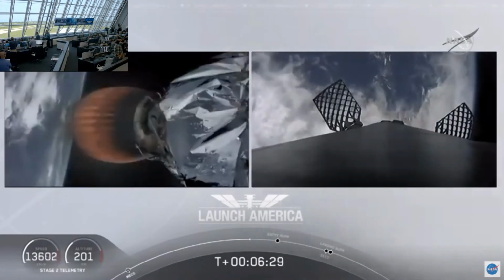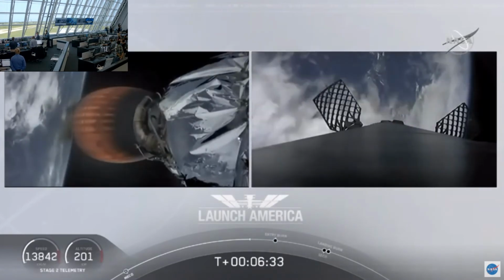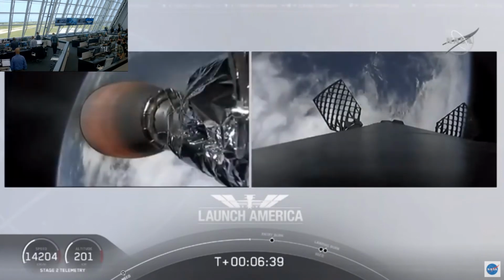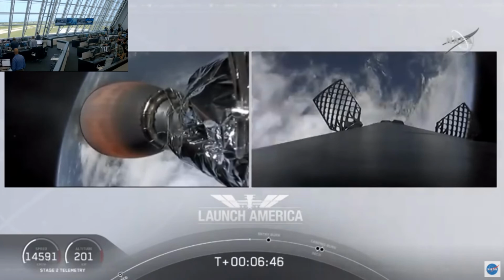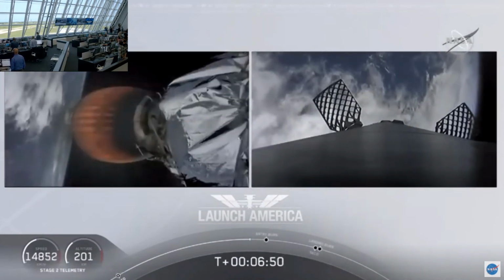Meanwhile, that second stage continues to power Dragon into orbit. If you're keeping an eye on that trajectory timer, it's going to continue to burn until 8 minutes and 44 seconds into flight. So a little over 2 minutes from now, we'll hear the callout SECO. It'll then be a little over 3 minutes until Dragon physically separates from the second stage of the Falcon 9.